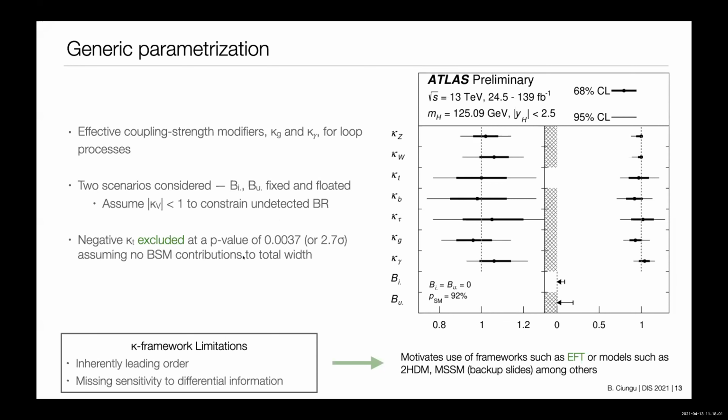So the kappa framework is very useful, but it does have several limitations, one being that it's at leading order and it's also missing the differential information that we measure. So this motivates us to use other frameworks like EFT or more model-specific ones like the two-Higgs doublet model or the minimal supersymmetric model, for which I've included the latest results in the backup plots if people are interested.